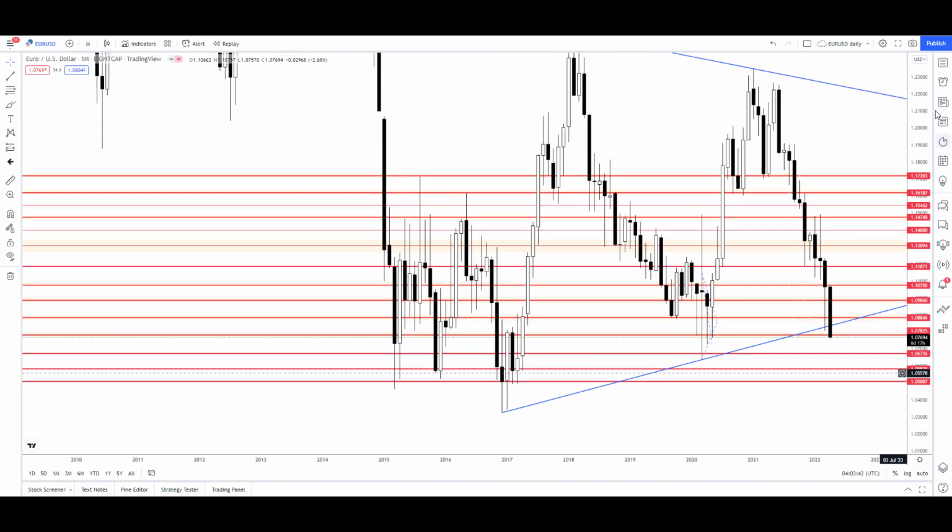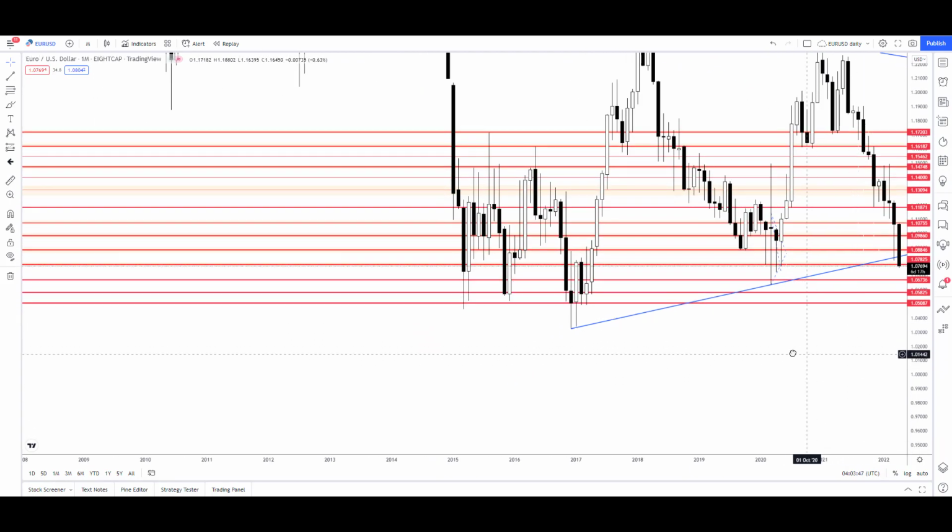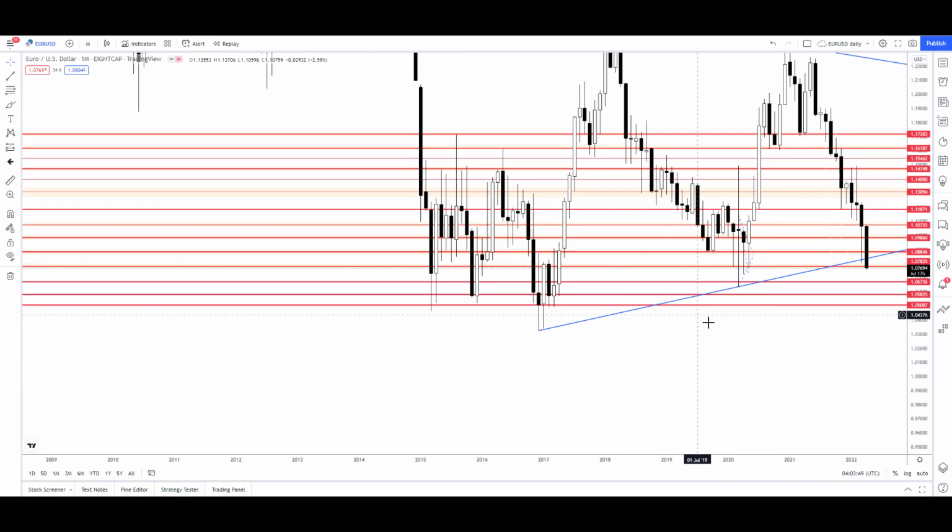So the price currently is in a strong bearish sentiment. On the monthly time frame, the best support level is 1.05087, as we can see here. On the bearish sentiment, the price has stopped here. On the next bearish sentiment, the price stopped here. On the next one, the price stopped here.